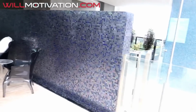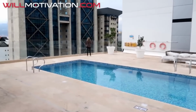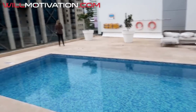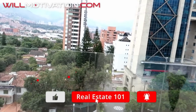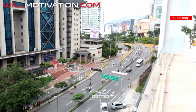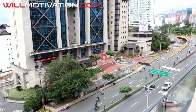So this is like a new project. Oh, wow. Is that Avenida Poblado?